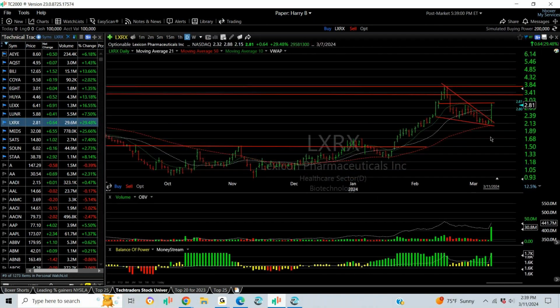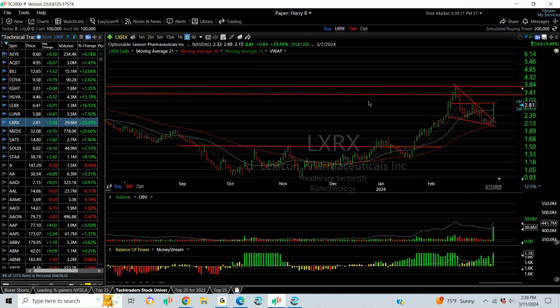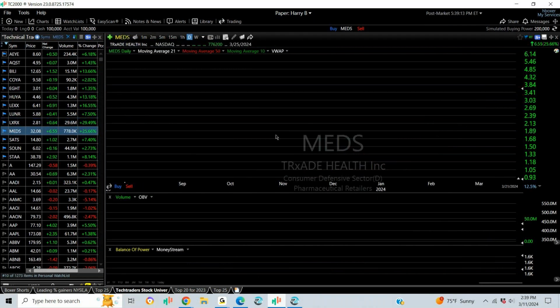LXRX broke a falling wedge today after reaching the 50-day moving average. It spiked from 2.15 to 2.88. It was up 64 cents, almost 30% today, and the volume is as big as I've ever seen it, 31 million shares. Next target, 3.75 and 5.